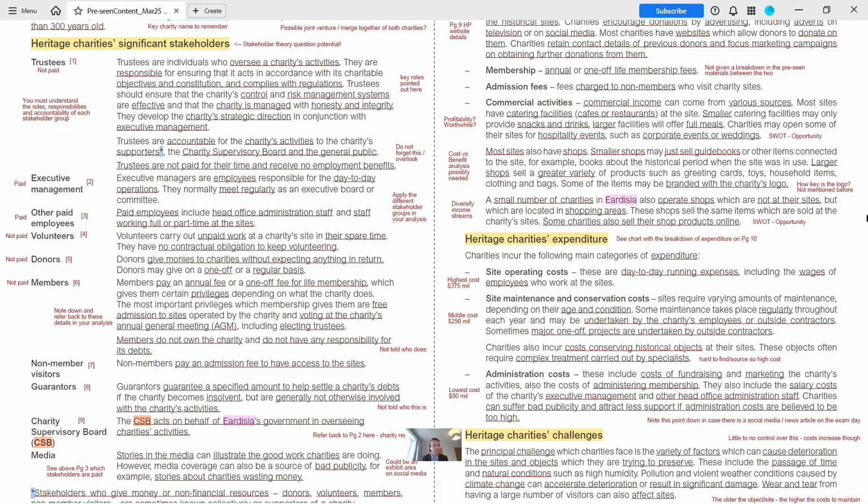Coming on now to the executive management, and again, if you go to, I think it's page 6 or 7, you can see the breakdown of the members who are on the board, and they are employees, so paid to be responsible for the day-to-day operations. They normally meet regularly as an executive board or committee. So we have remuneration committees and audit committees. We're not told who's on their committees, but the executive management are critical to how the business operates operationally.